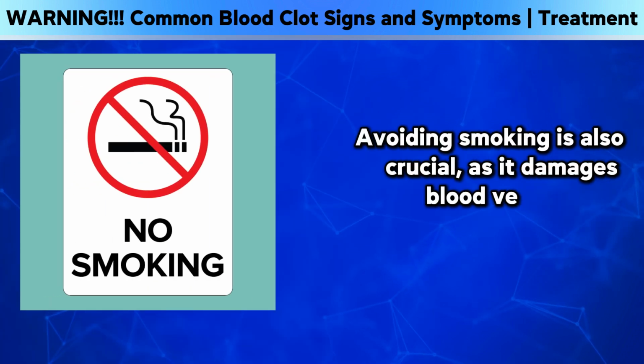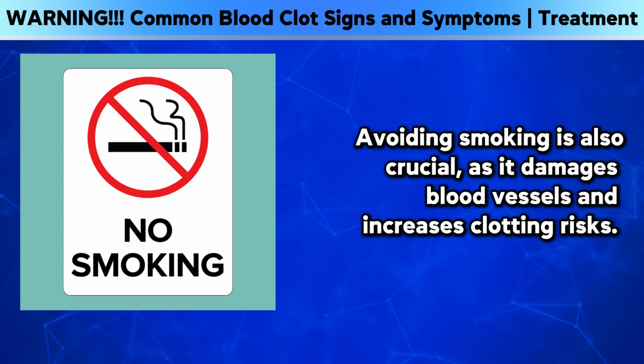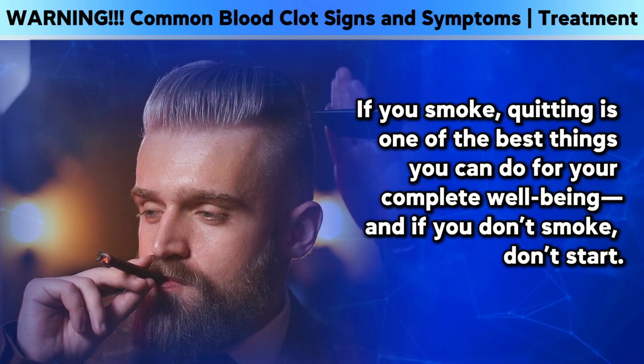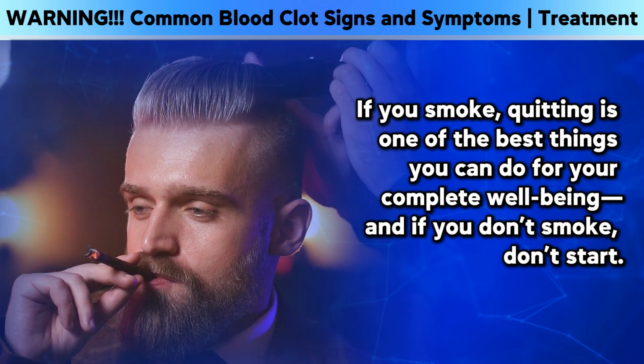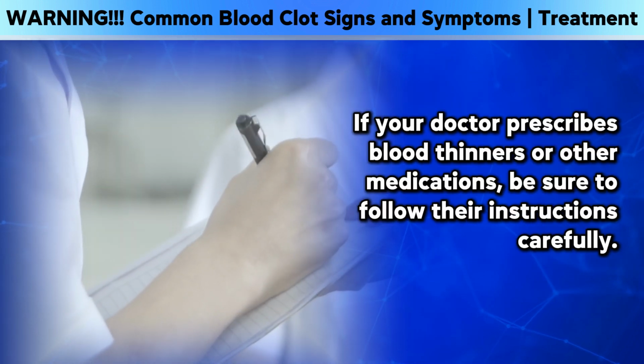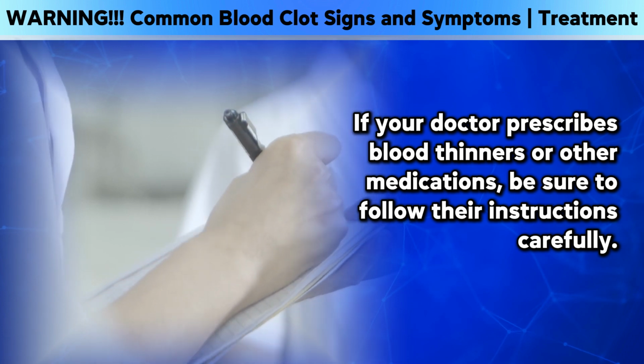Avoiding smoking is also crucial, as it damages blood vessels and increases clotting risks. If you smoke, quitting is one of the best things you can do for your complete well-being. And if you don't smoke, don't start. If your doctor prescribes blood thinners or other medications, be sure to follow their instructions carefully.